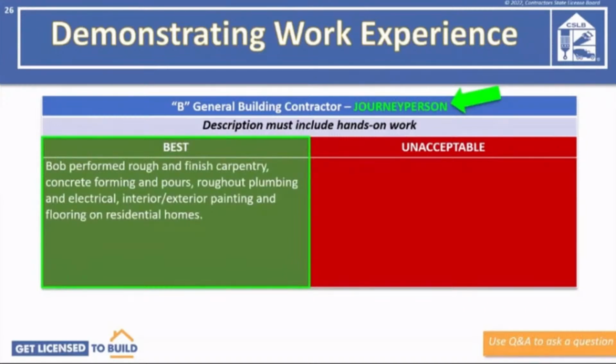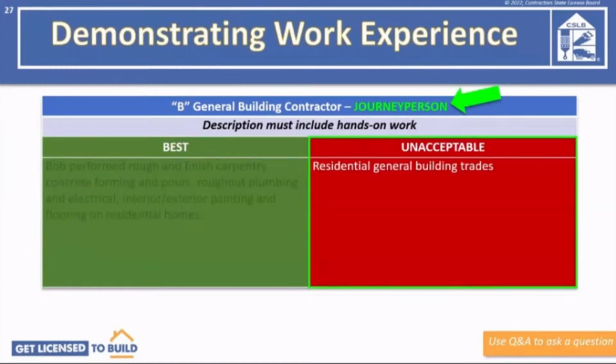The best type of description your certifier would use for journey person experience is to be specific. Journey person experience must include hands-on work like this. Bob performed rough and finish carpentry, concrete forming and pours, rough out plumbing, and electrical, interior, exterior painting, and flooring on residential homes. An unacceptable description would be something generic like residential general building trades.